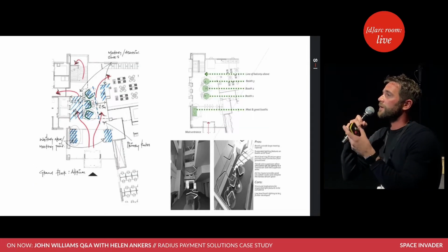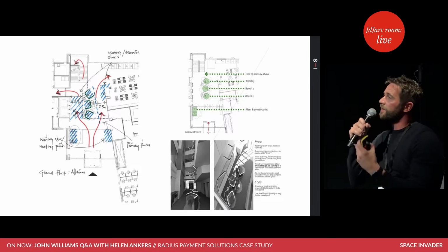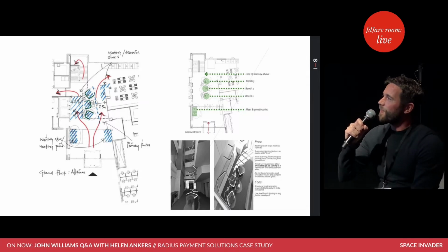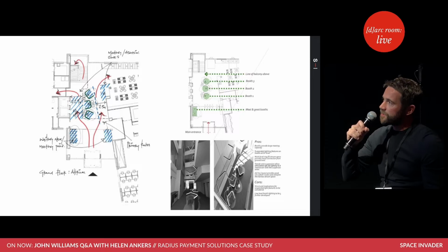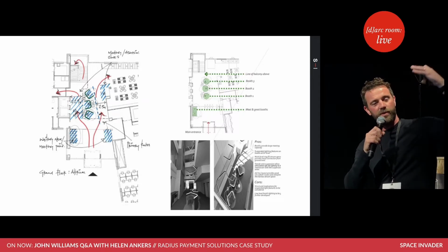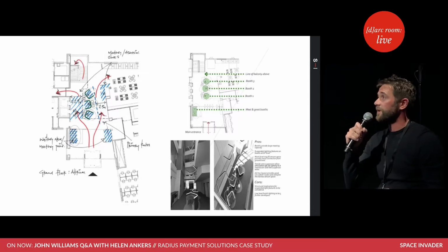And then we looked at how we could bring that up through the volume. And the key to that was lighting. We came up with this really beautiful horseshoe shape, and these are just some snapshots from the Revit model, which linked all the upper floors and made that space a bit more intimate, but created something quite dynamic when you walked in there as well.